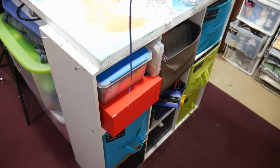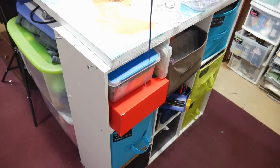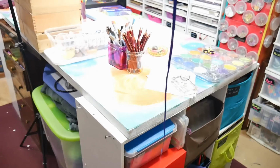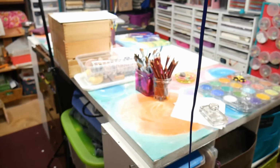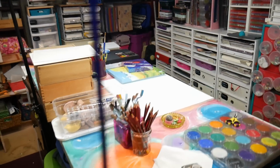Now this bench is really handy. I took one of those 9-cube units you can get at Target or Home Depot or Walmart. I took two of them and put them together, and then I put a door across it, and I just painted it, and every few years I repaint it because it gets really gross.